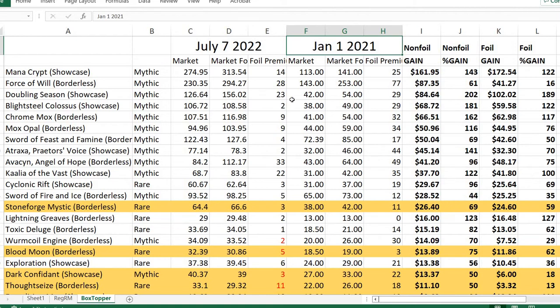The place I actually want to start is to take a look at what's happened to the prices of these cards. These are all those borderless cards, the showcase borderless, whatever you want to call them, the box toppers. And these cards have done very well. So what have we got? We've got the market price and the foil market price. One of the things I was looking to see was the foil premium. How much of a percent boost do you get from foiling the card? For a lot of these box toppers, not much. The bump is pretty modest. The big difference here was Force of Will. We all knew that for a while.